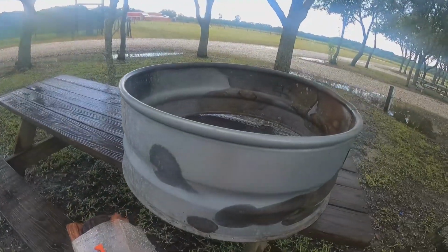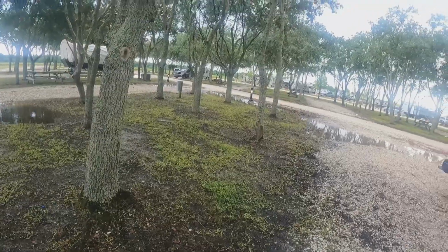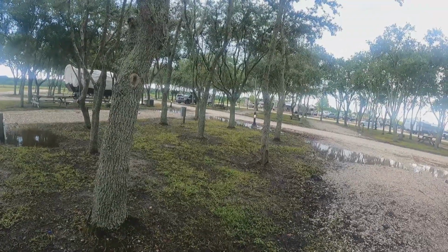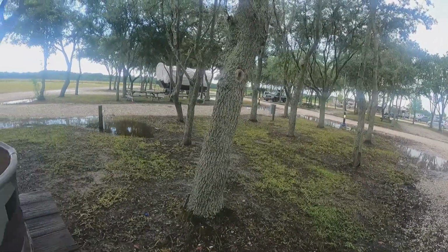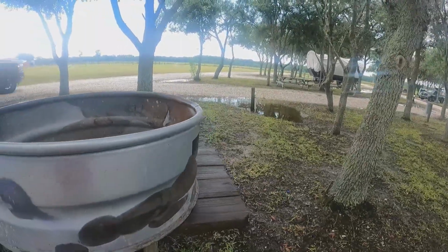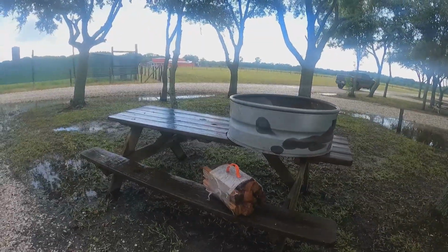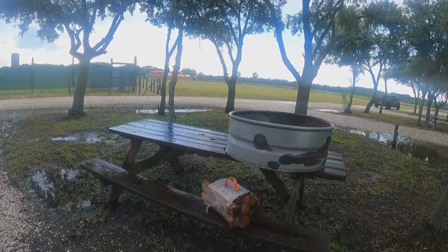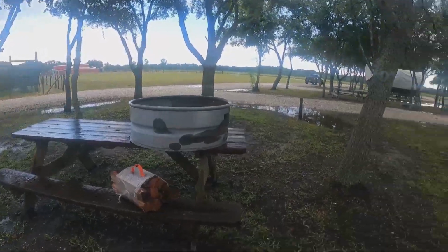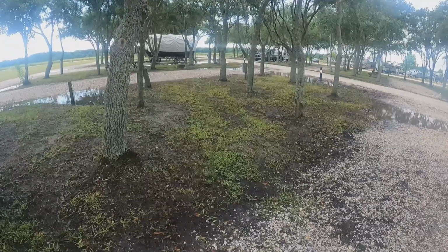And at the fire pit, they took it out of the ground because it's flooding pretty bad over here. They said yesterday they got a really bad storm. So I don't even know if we're gonna be able to have a fire tonight because of the rain and the wood's all wet, so hopefully it stops and it dries out. That way we can have one. I'll probably have to put it right there where it's not so wet.